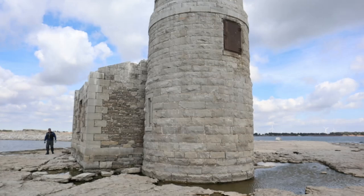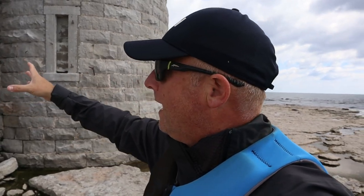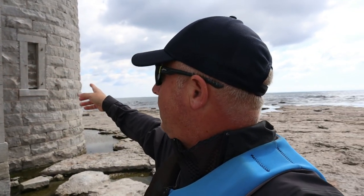Now, do you see the stonework on the lighthouse? Apparently the lighthouse was built by the same person that did the Welland Canal, and used the same kind of quarry stone to build this lighthouse. I'll have to narrate over it and tell you the name of the guy. He's a Scotsman, but he's the guy who built this and used the same stone.